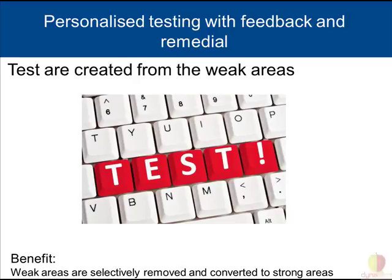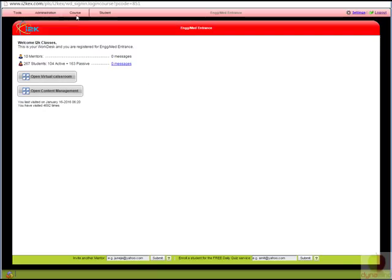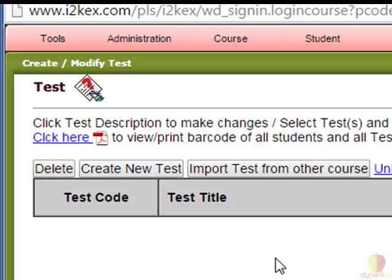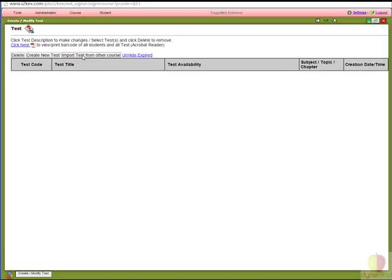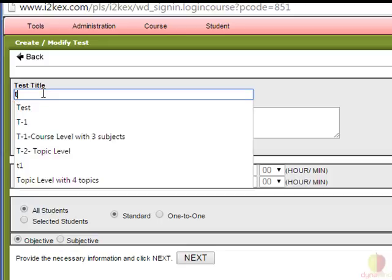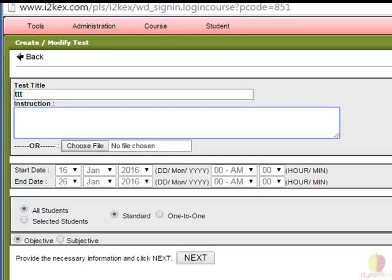So let's have a look at them. For example, a teacher or mentor can come and create an assignment or test. This is how one creates it. One can import an existing test or create a new test. All the necessary title, instructions, etc. can be put. This assignment or the test can be made to appear on a future date.